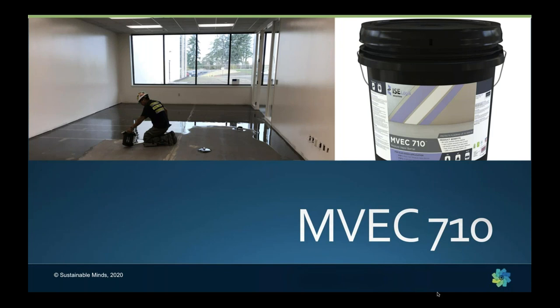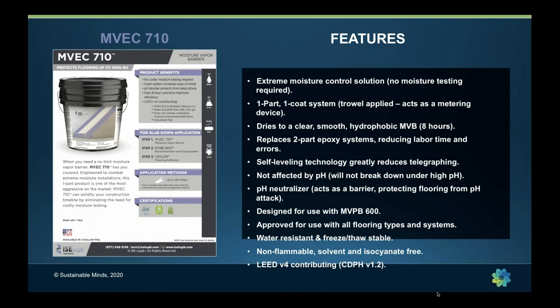Beyond our admix, another product we have is our topical, this DMV 710. This is fundamentally different. This is a one-part product applied right out of the bucket, no mixing on site. One of the key things is it's isocyanate free. So if you've ever had a project where flooring installation was delayed due to moisture, and a two-part product had to be applied, there are probably some disclosures, probably some environmental or indoor environmental air quality effects associated with it.